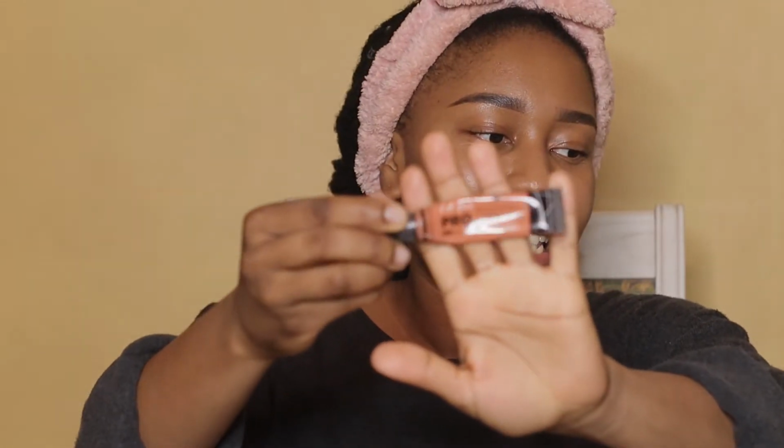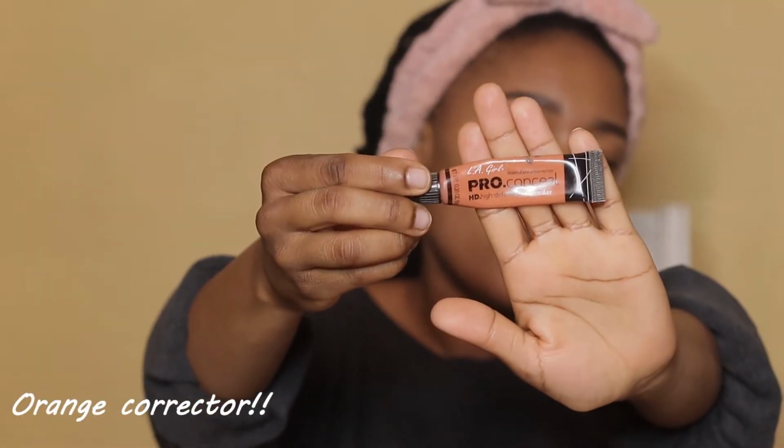But anyway, let's actually go into the face. I'm using my usual LA Girl Pro Concealer in the yellow corrector. My skin has not been treating me right lately, and I would expect that it would be because I've been indoors, but I don't know, maybe it's because I'm eating so much junk food or something. I feel like I'm eating too much junk food, and my skin is just like, yeah, I will show you what you are putting into your body.